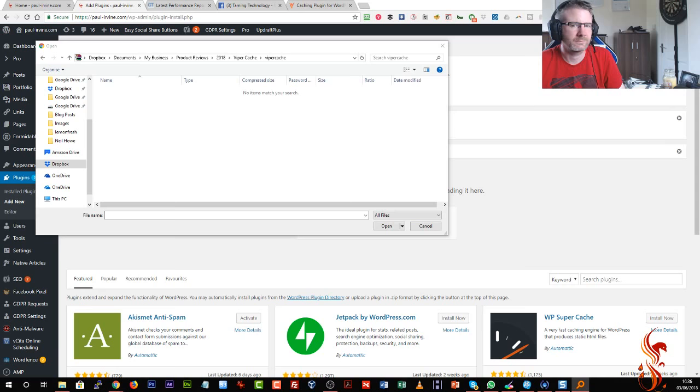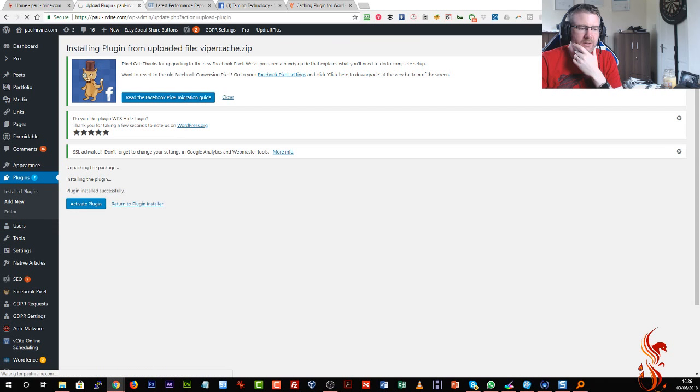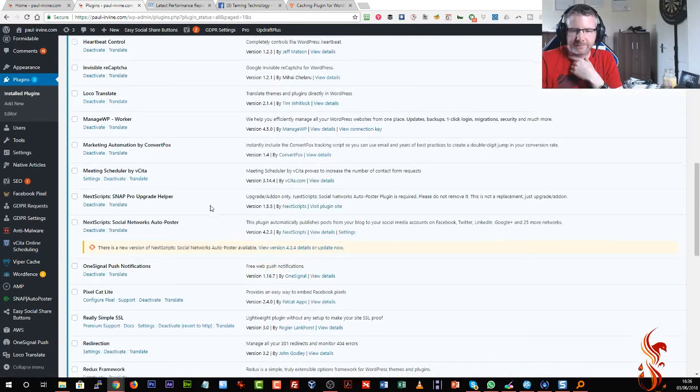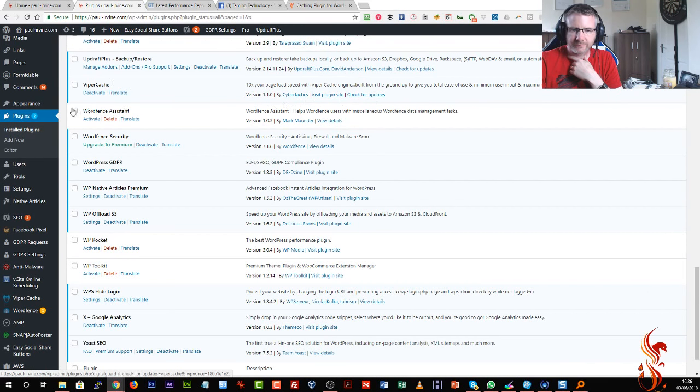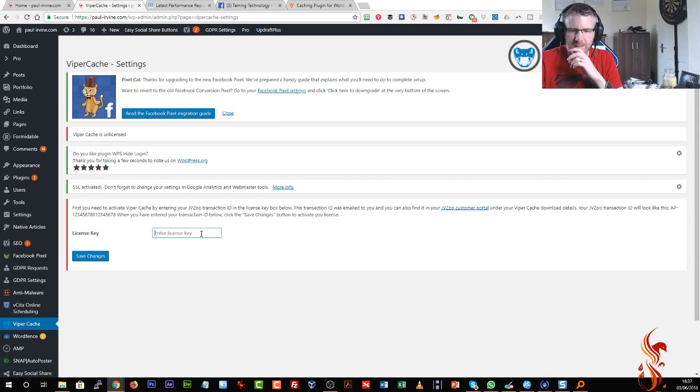Right, Viper Cache. Okay, so Viper Cache. Let's jam this in here and see what happens. Okay, so plugin installed, activate plugin. Okay, so Viper Cache is now installed. Assuming it'll be on here, yes it is here, so this Viper Cache with the blue Viper head, very cool. Viper Cache transaction ID. Okay.